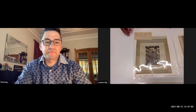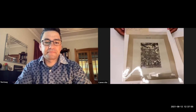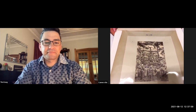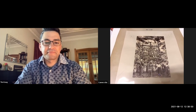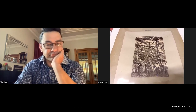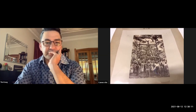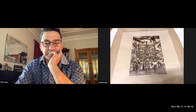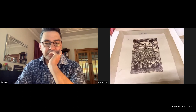The next one is a really cool photo here. If we can get a close-up. That's all the harvest that they've shown and brought to the ceremony. And so this harvest was from Matavira district. And you can see the chiefs at the front displaying all their food and their harvest. And the date on that is January 16th, 1896.